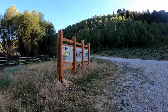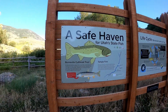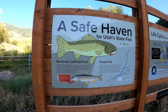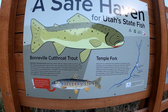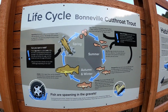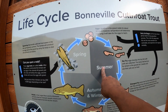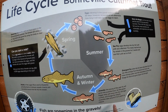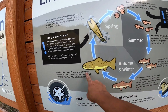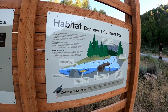So this is a safe haven for Utah state fish. It's the Bonneville cutthroat trout and Temple Fork. So that's what breeds here. This is the life cycle. Spring, babies, summer, little babies, and then the small fishies, medium fish, and full grown. So, and this is the habitat.